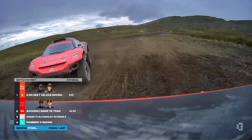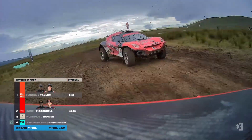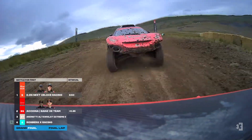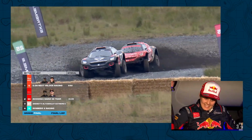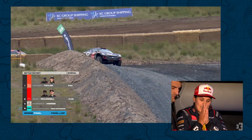McConnell looking left and right. He's setting the screen alight with fast sector times. The Acciona Sainz machine is sprayed with mud. He looks one side, then the other. Molly Taylor is holding on here for a double win for Eon Next Veloce. It started at 8.5 seconds. There's just a couple of tenths in it now as they come through the final two corners.